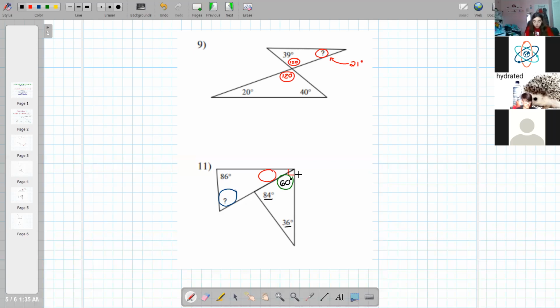So I don't see a linear pair here. I do see a relationship with those two angles. What are those two angles adding up to? This angle right here and this angle right here, what do they add up to? 90 degrees. So they're not a linear pair, because a linear pair is going to add up to a straight line. It's going to add up to 180 degrees.